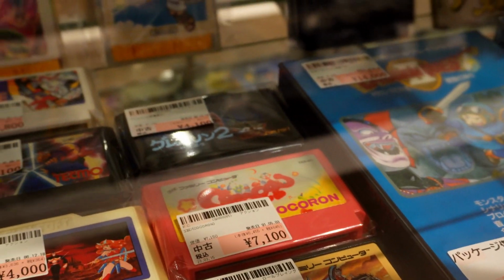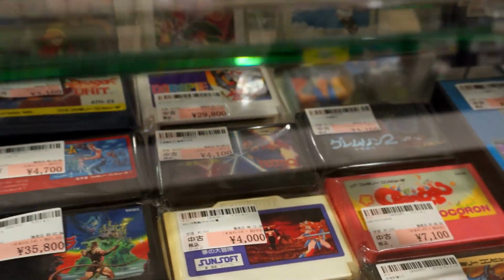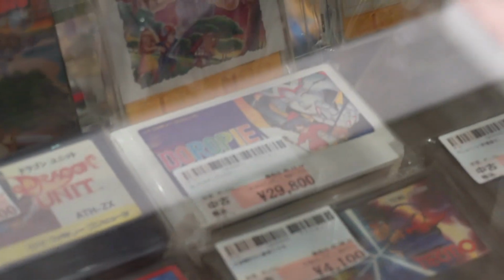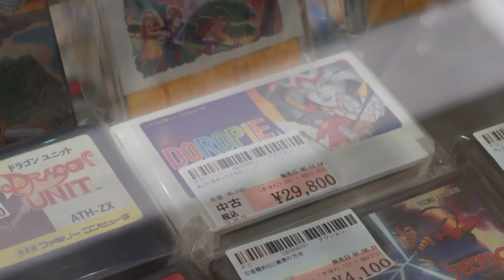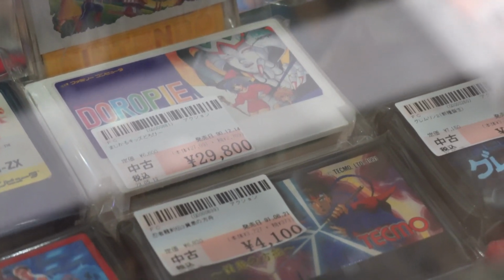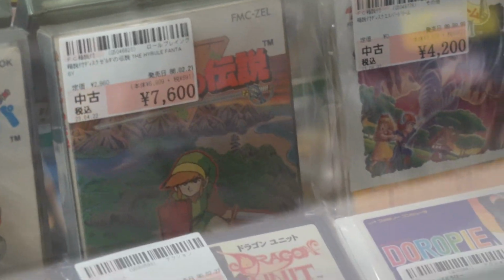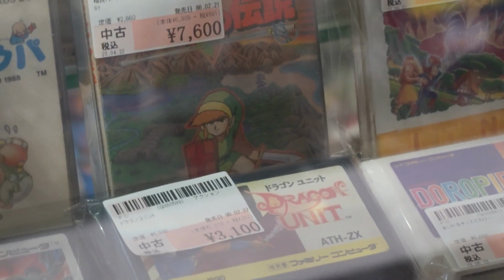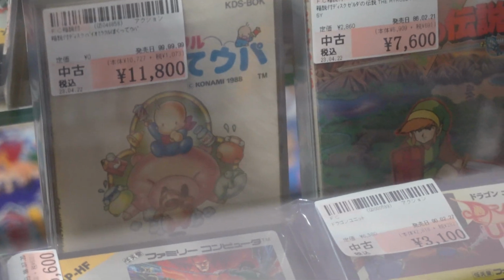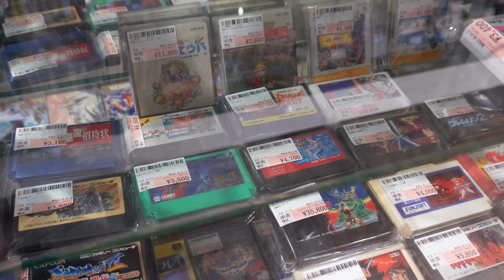Gremlins 2 is supposed to be a good platform or action game. Oh, there's one I haven't seen for a while. Dropie, the female version of Rockman, 29,000. It's pretty rare. Quite expensive for Legend of Zelda on the FDS, or 7,600. And Bokute Utapa, the Biomiracle, that's a fun platformer for the FDS. Definitely one worth picking up, but I don't know at that price.